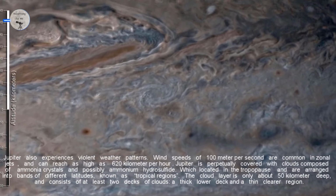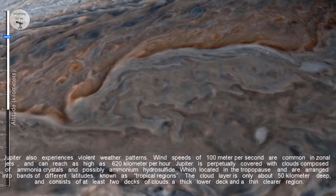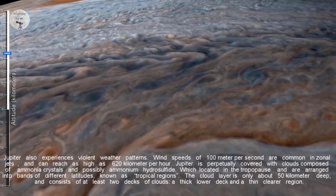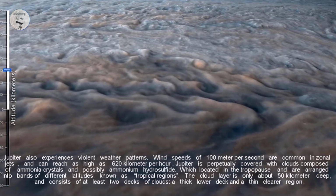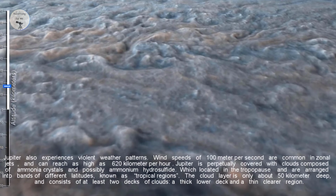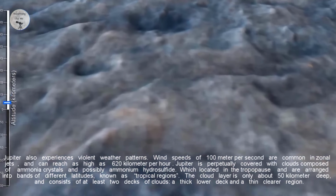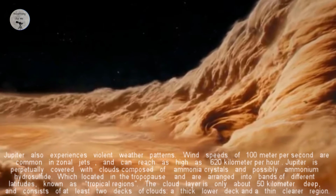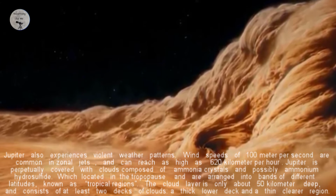Jupiter also experiences violent weather patterns. Wind speeds of 100 meters per second are common in jet streams and can reach as high as 620 kilometers per hour. Jupiter is perpetually covered with clouds composed of ammonia crystals and possibly ammonium hydrosulfide, which are located in the tropopause and are arranged into bands of different latitudes, known as tropical regions. The cloud layer is only about 50 km deep and consists of at least two decks of clouds, the thick lower deck and the thin clearer region.